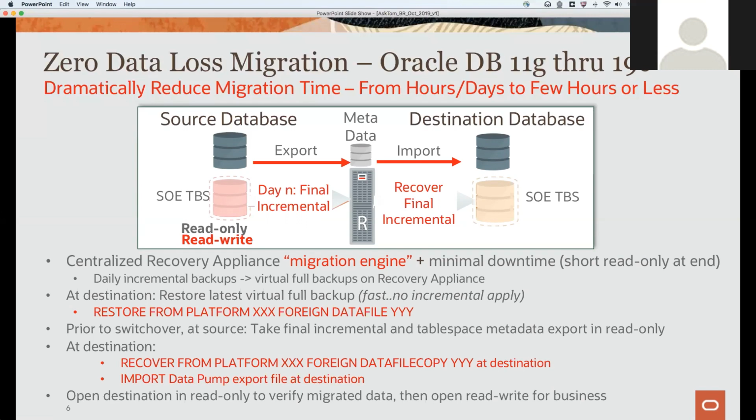And the metadata export is done as well while it's read-only, right? This is the only gating time for the read-only window at this point.